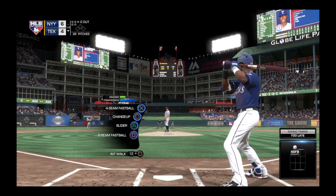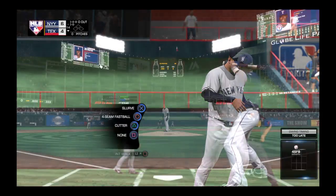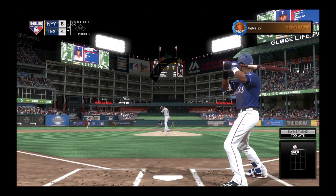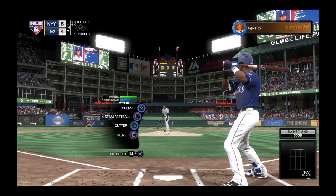Here's Jurickson Profar. And his getting on base would be a very good first step toward tying this one up. Dellin Betances is going to finally make an appearance in this one, as he'll take over in the 14th inning. For New York, number 68, Dellin Betances. And this is cut on and missed below the knees, and it's 0-1.